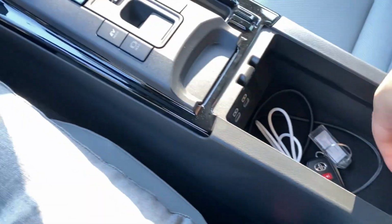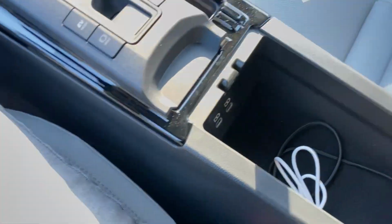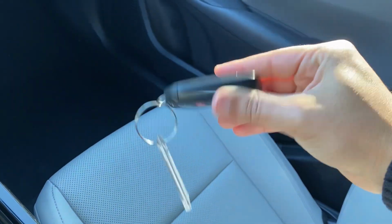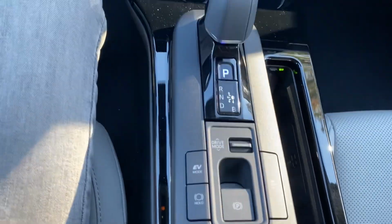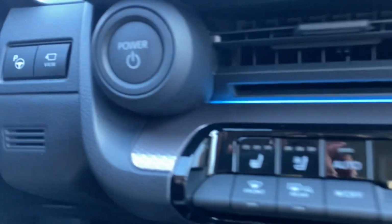And then a center console, right? You have wires in here. This is what the new key looks like, if you guys are wondering, just a new Toyota Prius key. USB-C ports in there, 2 more. And yeah, let's show you guys these 2 buttons.